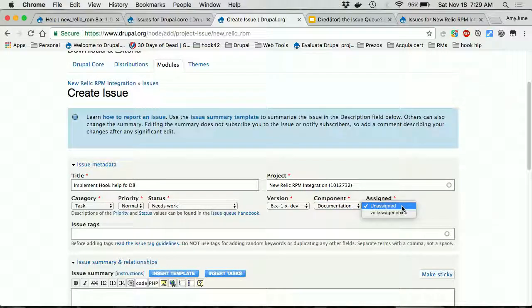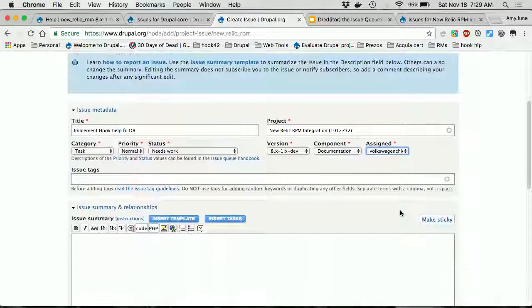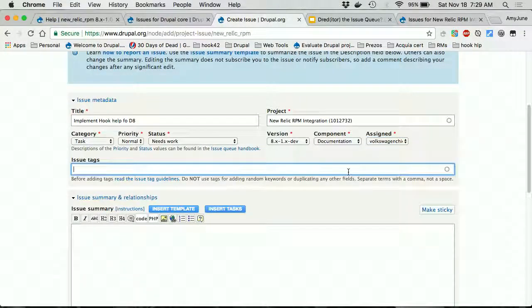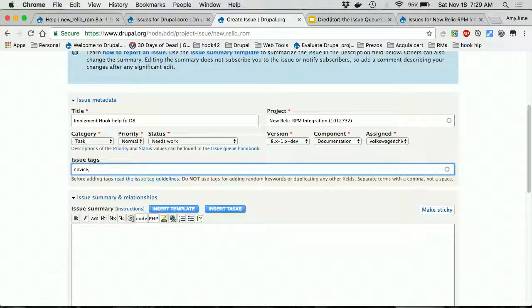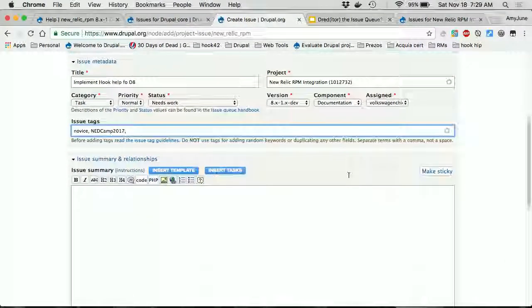And because I know I'm creating this issue right now and I'm going to work on it, I'm going to assign it to myself. Issue tags. Well, okay, there's different things. This is a newbie task, so you can label it novice. We're at NedCamp, so we're going to label it NedCamp. That way, maybe one of you wants to come back and find it later. You can find it through the tag in the issue queue.